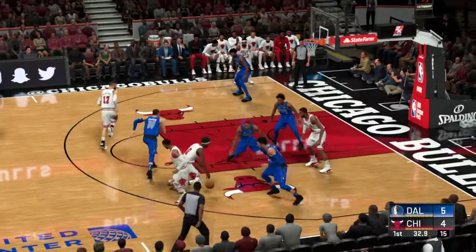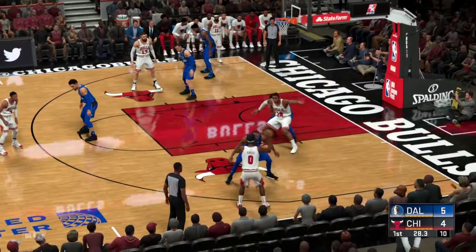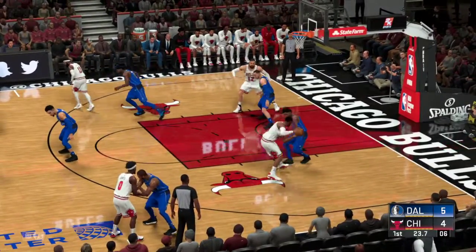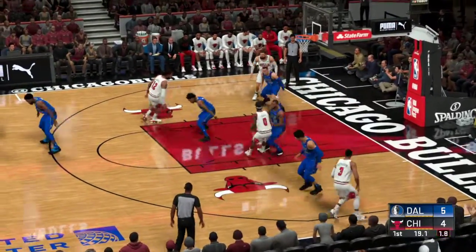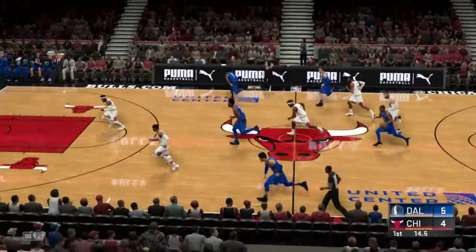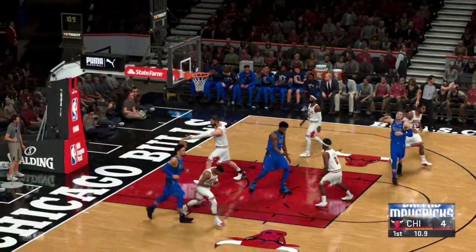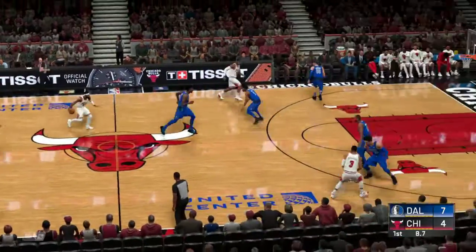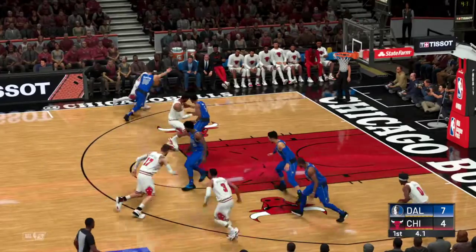Davis up top. Burks covering. Right side, Davis. Aldridge against Fox. Aldridge, the pass to Davis. The layup missed. Get that weak stuff out of here. That's embarrassing. The wide open look here for Fox. Counted. His second make in 4 attempts. He stands 6'6". He's a combo guard. Burks is capable of handling and creating for others.